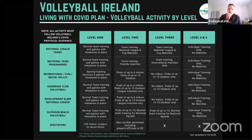So what we've done is we put together a brief infograph overview, which has the levels across the top. We've put level 4 and 5 together because once we hit that stage, level 4 and 5 is no different for volleyball. So you've got the four gradings of levels across the top, and then down the left-hand column you'll see the type of activity or the type of team. Read along that, and then it gives you what can be done at each level.